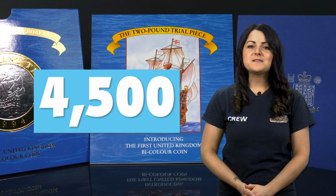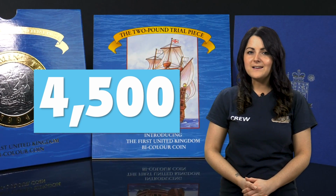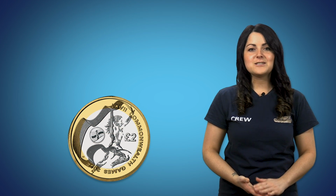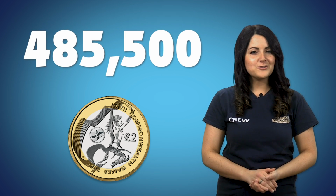Just over 4,500 packs were issued, making the trial coins incredibly rare, especially when you compare this to the rarest £2 in circulation, the Commonwealth Games Northern Ireland £2, with a mintage of 485,500. These coins sell for well into triple figures on the secondary market, but they are not easy to come across, and the only way you'd actually find one in your change would be if a pack was broken open and the coin mistakenly spent.